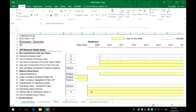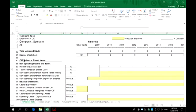In the KGW model, you will find a few items under off-balance sheet items. They do not show up in the balance sheet, but they are in nature, might change some of your balance sheet items. So the $24 billion of capital commitment for the operating lease is almost the same size as its current total assets. So in other words, this is a very substantial amount of money, capital commitment, and it highlights further that we need to capitalize the operating leases.